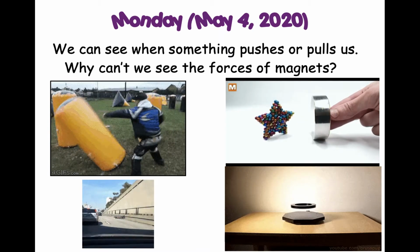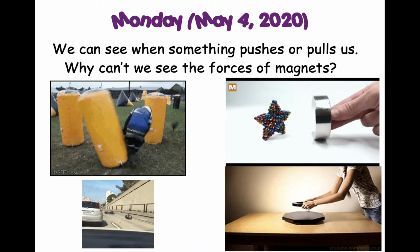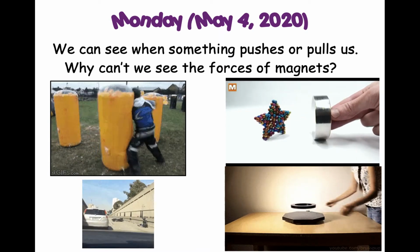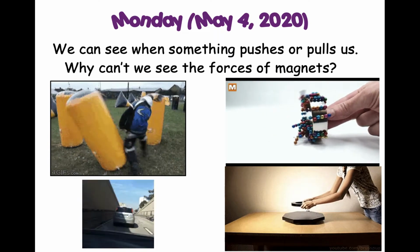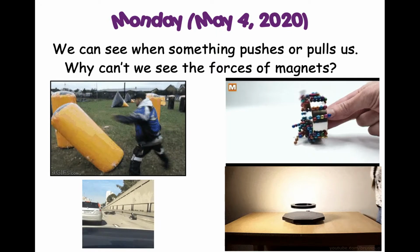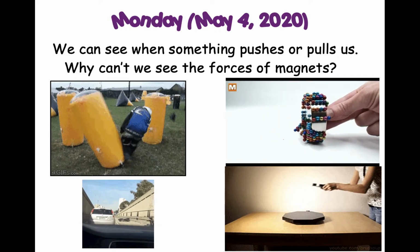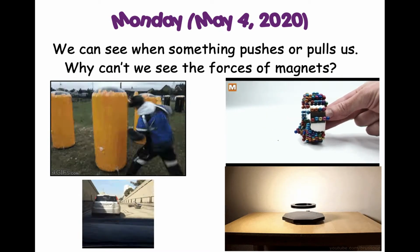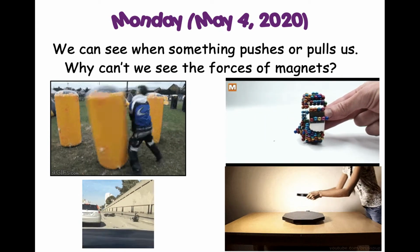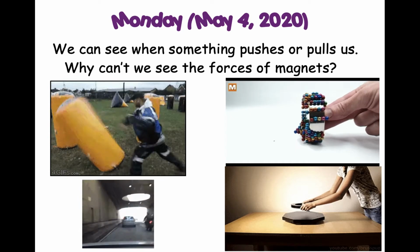So a lot of forces you can see. If you punch a bag, you are physically seeing the punch. If you kick a car, then it's going to kick back at you, so you can see the forces there. But then there's some forces you can't see. We mentioned before gravity being a good example of that. And electromagnetism is another example of this.